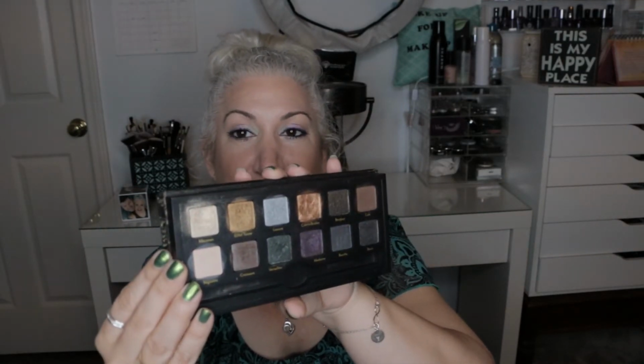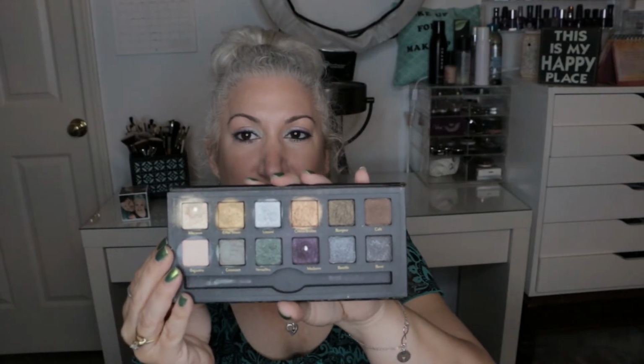The next palette was the Cargo Let's Meet in Paris, and I'll show a picture of what it looked like before. In this one, my focus shades when I first talked about it were a golden and a copper shade, Eiffel Tower and Creme Brulee. Those were what I was initially drawn to when I first saw the palette. But as you can see, I didn't hit pan in those at all. What I hit pan in was Macaron, or Macaroon, however you pronounce it, and this purple shade here, Madame. That's obviously very exciting because I was only trying to hit pan in one, and I hit pan in 2 shades.